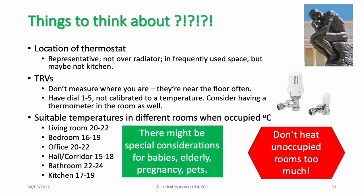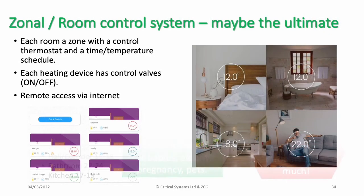Don't heat unoccupied rooms unnecessarily, but you may want to keep some heat in the space to avoid condensation issues. A zonal system may be the ultimate. So each room, and there's a little diagram illustrating rooms at the right with different temperatures at different times, each room is a zone with a control thermostat and a time temperature schedule.